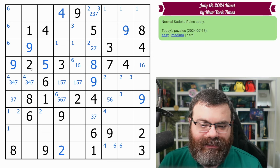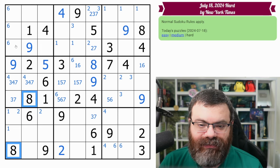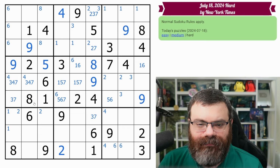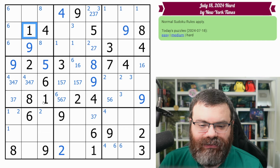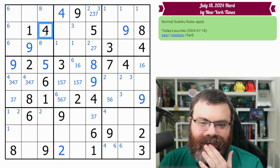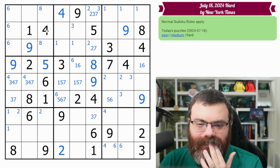All right, let's look at stacks then. So 6, 8, and 9. We have the 6s marked. 9s are done. These two 8s look up. This puts an 8 up here. And then we've got 1 and 4. So the 2, 1, we have the 1s marked. 4 does not have a buddy. Okay, anything else of note here?